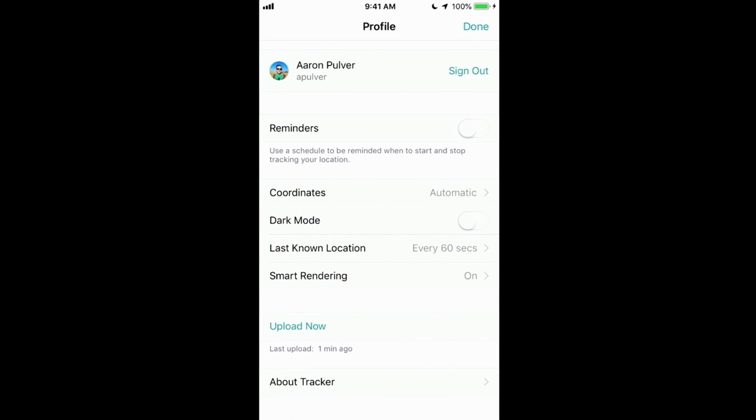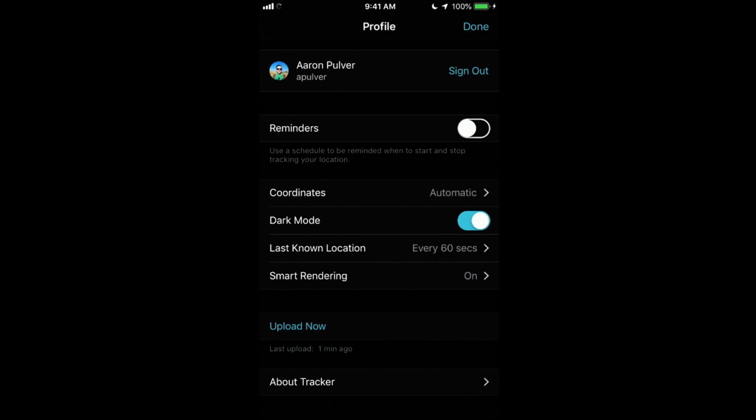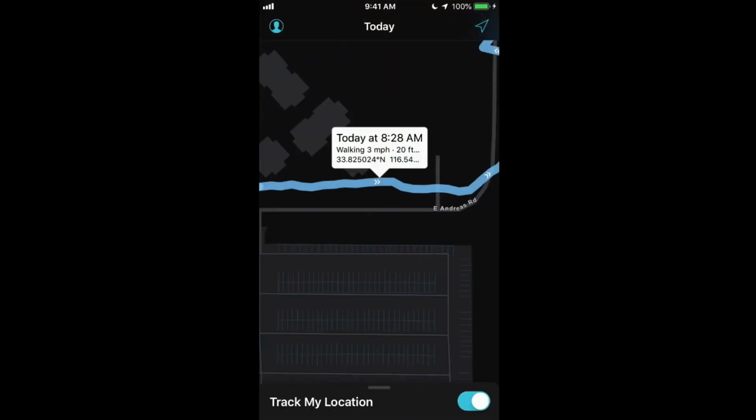So these are the basics of the app. One other cool thing to show is we have dark mode in the app. If we enable that and switch back, we can actually see it. We switch the base map and the theme of the app. So if you're using it at night, it's a very nice experience.